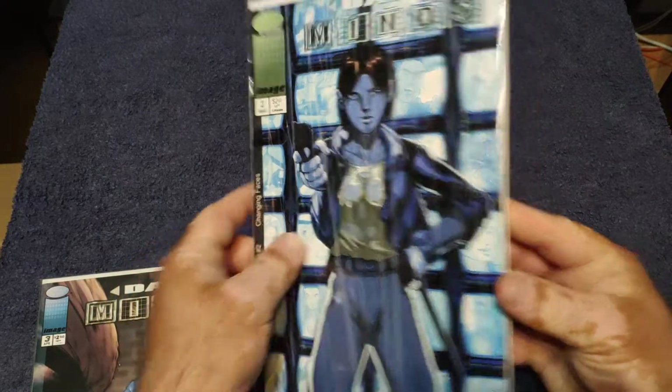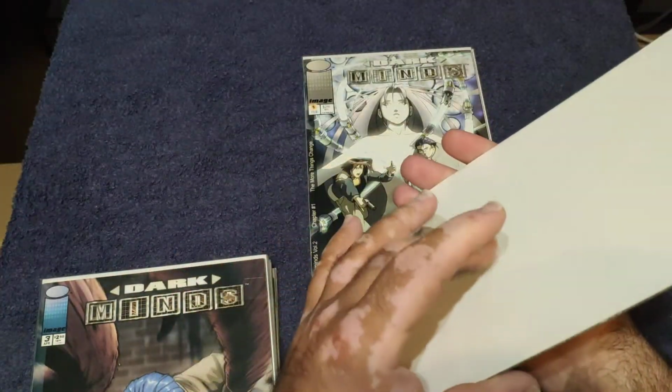These are just single issues. I sleeve them and put them in cardboard boxes behind.